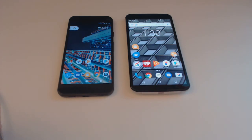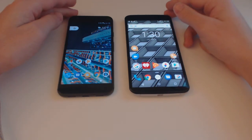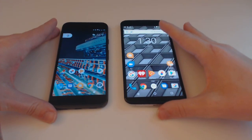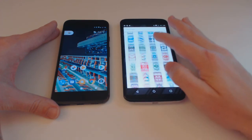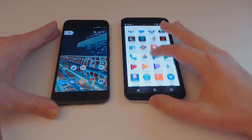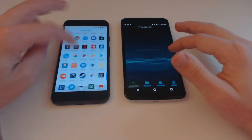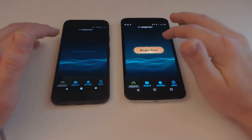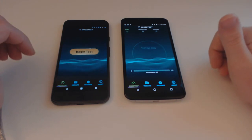The other thing is signal reception. So I have my SIM card in the Pixel XL right now, and I can't test reception with AT&T, but I can test speed on Speedtest. So if I go to Speedtest, we'll start with the Nexus 6.